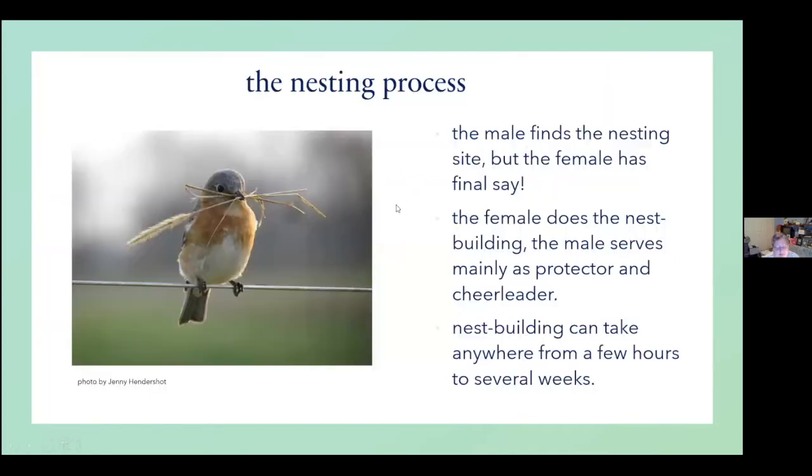So, the nesting process of the bluebird. The male finds nesting sites, but the female has to approve it before nesting can proceed. When she's decided that a specific box is where she wants to raise her young, she will put a piece of grass inside, and that's called a claiming straw, to show that she's accepted that nesting site. She does the majority of the building of the nest, while the male defends the territory and pretty much cheers her on.